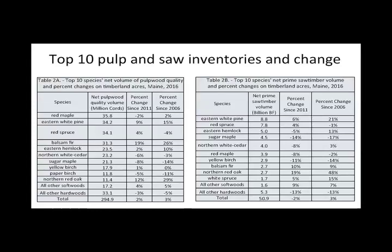So if we then switch to saw timber, white pine is the #1 species for saw timber in the state of Maine. It is beating the pants off of red spruce by 1 billion board feet. Why? Because white pine has increased 21% in the last 10 years. It has increased 6% in the last 5 years. Whereas red spruce actually is down a percentage point since 2006, but is starting to recover. It's up 4% in the last 5 years. So we see these dynamics of different species and so on. But white pine is a major part of the statewide landscape and resource.